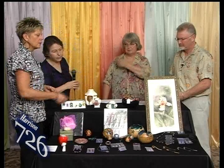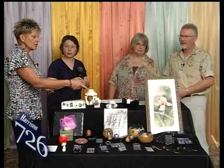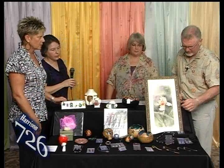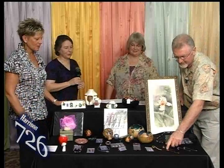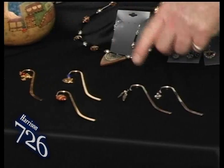Can we focus in on these bookmarks? Sure, we can. Where do you want to go? Right there. Oh, these bookmarks. Yeah, they're just little bookmarks. And we do have a lot of different themes with it.